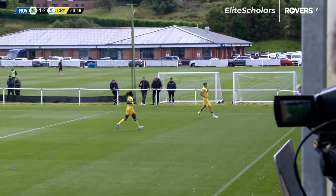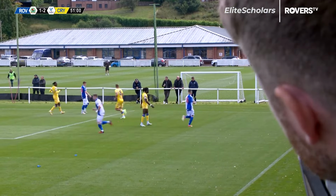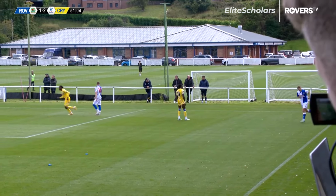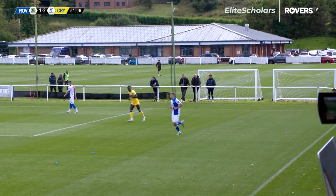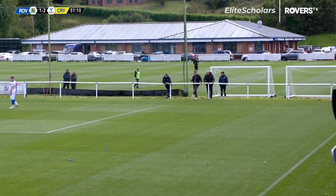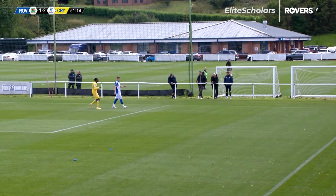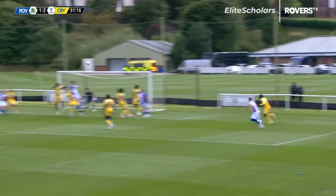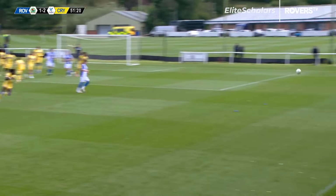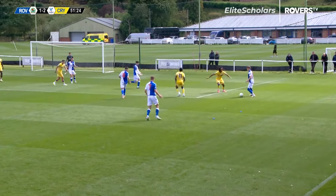Asking questions of this Palace defence, which certainly wasn't the case in the first period. Edmondson, the man to take this in-swinger. Size of the Palace team, it might be difficult to find a teammate here in the box. And it comes from Edmondson. Good delivery, headed away by Umet, only as far as Aidan Doherty. Edmondson keeps it in. First touch towards Bloxham now.